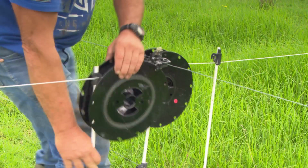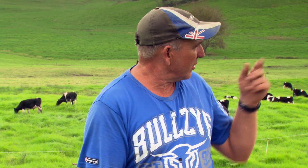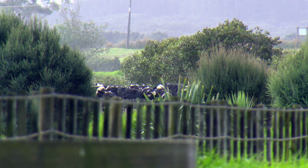Under this system, our 2-year-old bulls down on the flats are doing about $2,500 a hectare. On this country here, these bulls are doing just under $1,900 a hectare, and our cows on the hills, like behind me, are doing about $1,200 a hectare.